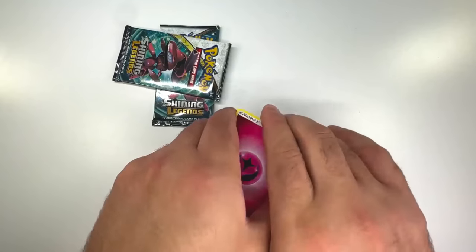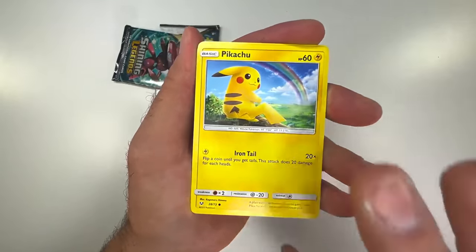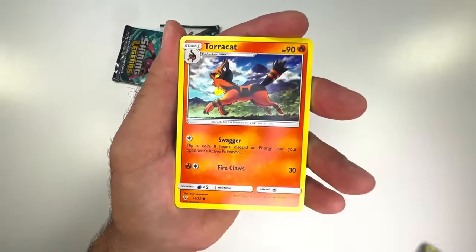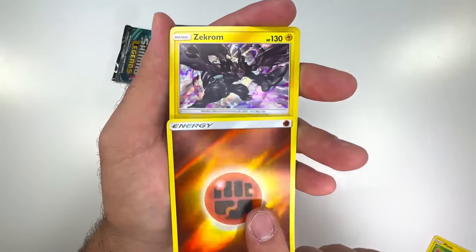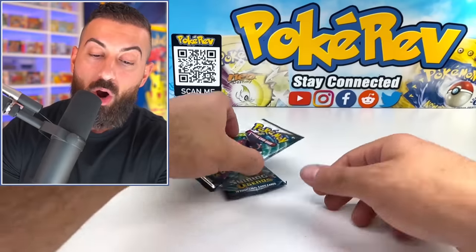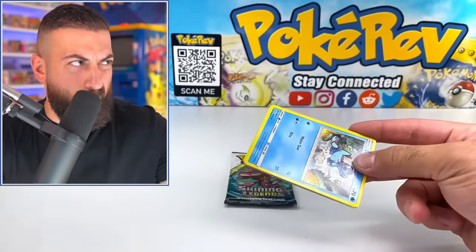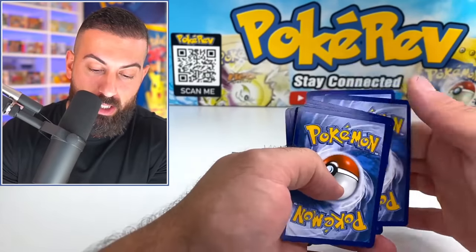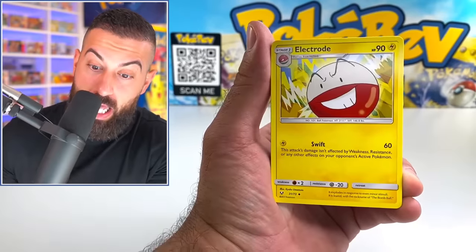So we're going to do the pack trick here. We're going to see if we get something nice. We got the Fairy Energy to start it. We got Scrafty, Floatzel, Pikachu, Weasel, Totodile, Torcat, Plusle, Fighting Energy, Holo, Zekrom, regular holo. So you are guaranteed a minimum of a holo out of this set. I don't even know, actually, how much, I think packs of these are like $30. Dude, these are like $30 a pack or something. That's kind of crazy. It's a pretty oldish set, but it's not like that old.